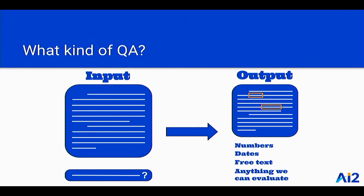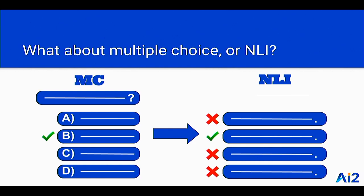Then this also throws out multiple choice questions and other similar things that you could do. Natural language inference, as a sentence pair classification format, you could do very similar things. Multiple choice questions and natural language inference formats are very related to each other. Why not these? They both have problems.